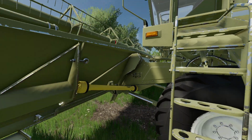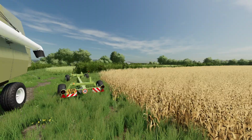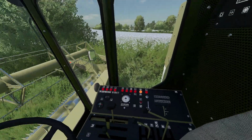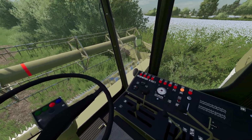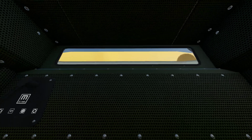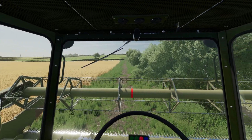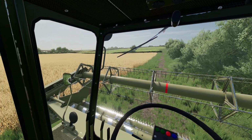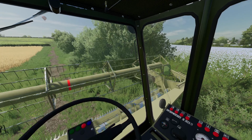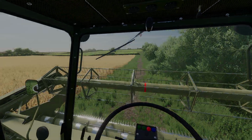There we go. Hoses in and PTO on. Fantastic. Right, so we just need to unfold. And power that up. And we should be good to go.